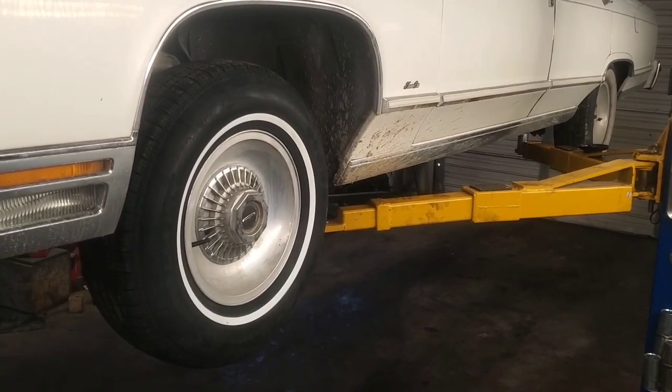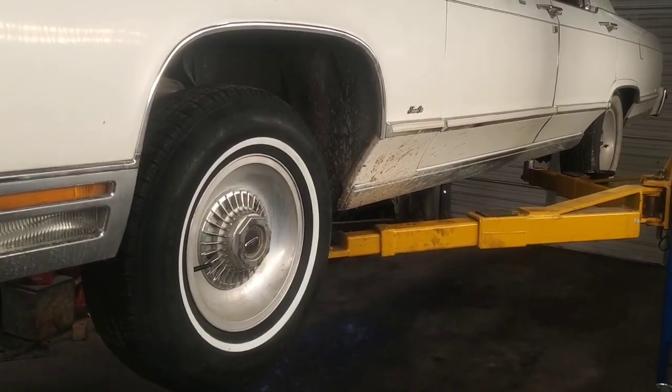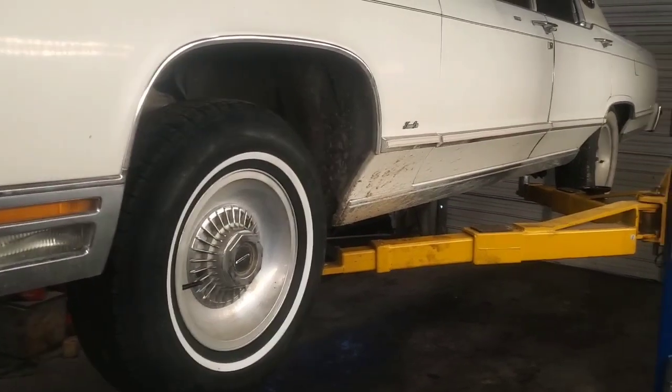Another shot of that. Well, each time I look at both sides, I'm like, oh, I can't make the decision. Let me know what you think. What would you do?